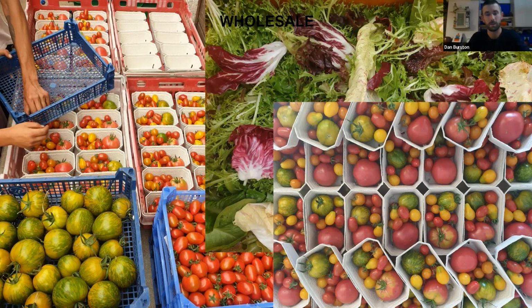So we focus on things like punnets of tomatoes, because everyone wants lovely tomatoes in the summer. We try to keep it really simple, aiming to have surplus for wholesale of a very small number of crops, but really make the most of that. For certain crops, for example, we were selling basil through quite a long season to a local pizza restaurant, and that worked really well.